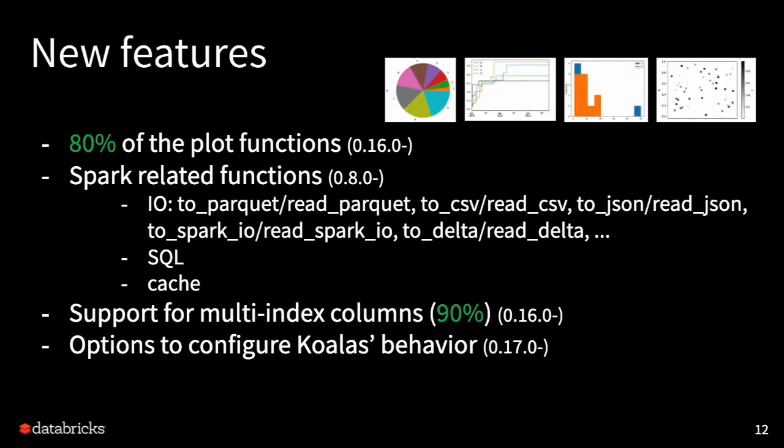Also, we'll cover later the plotting functions and also how you can do I/O much more effectively using Koalas. In particular, if you have some large datasets with which you have had to use some Spark readers, you can reuse all these Spark readers for distributed sources without having to adapt the code too much compared to what you have with PySpark.